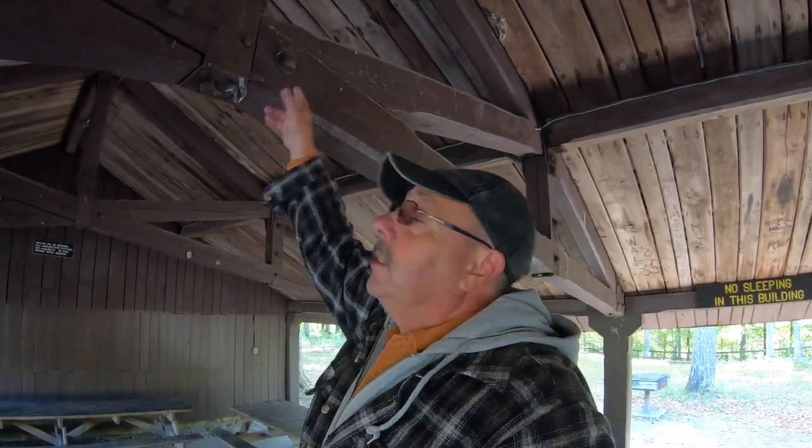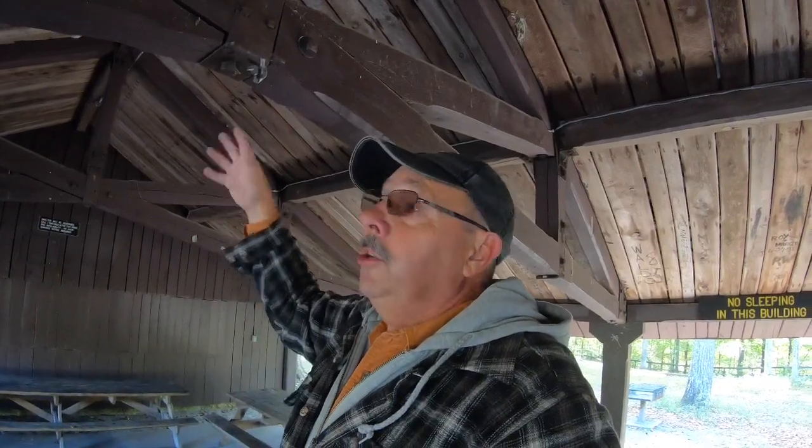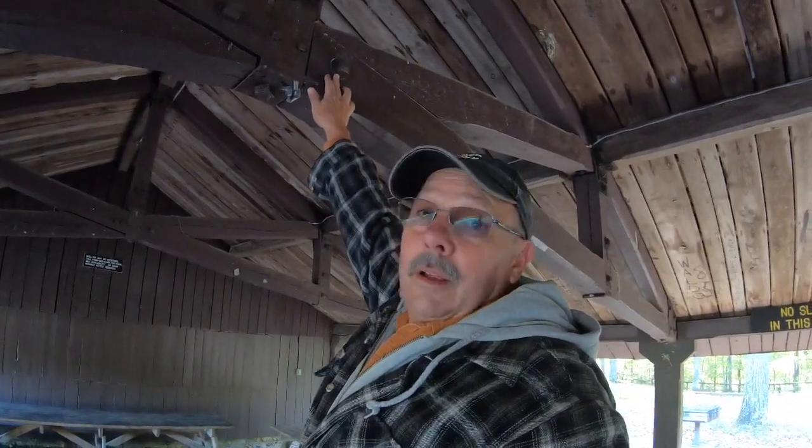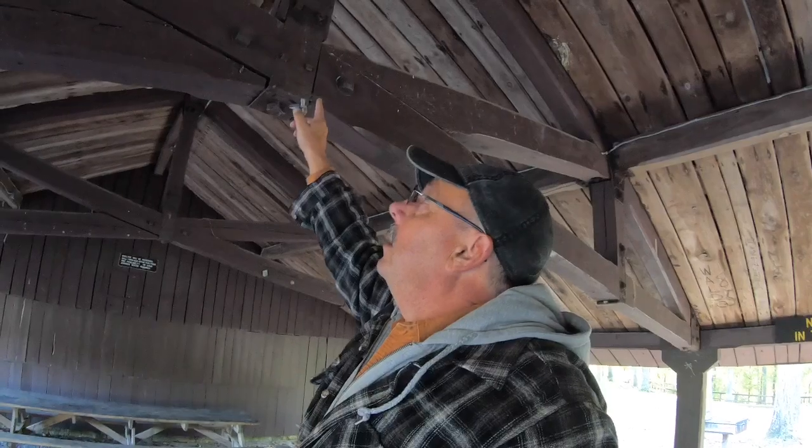I like to look at those, along the same lines as looking at the hand-hewed logs. You have to think about, back in the day, a long time ago, some young man put those bolts together and tightened them up, and they're still here today, even though he's probably long gone now. But yeah, really cool structure, and it's fun to walk around and think about these things.